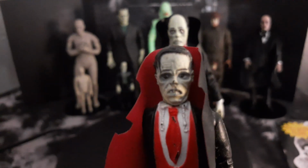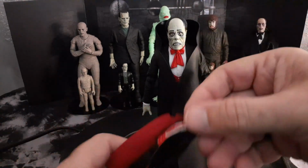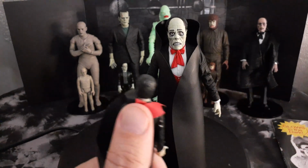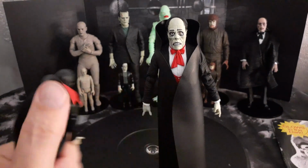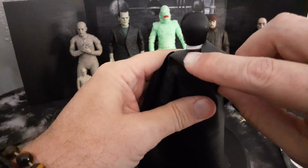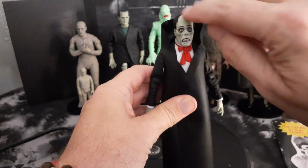It's got the eyebrows. The hairstyle is different. Not so much male pattern balding look. If you look at it here, Phantom's got a full head of hair, right? Here, he's got a full head of hair too, but it's got more of the male pattern balding.